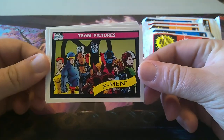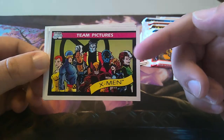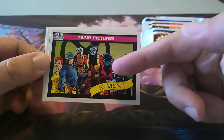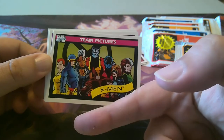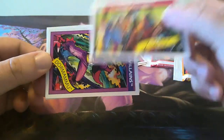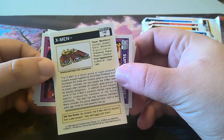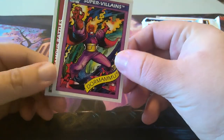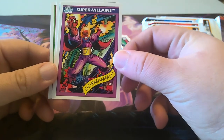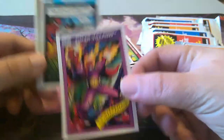There's an X-Men team picture. You got like Rogue and I think Shadowcat and Nightcrawler and Colossus and Storm with a Mohawk, Cyclops. I think that's Jean Grey. I don't know. Phoenix. Very good. We got Dormammu. He's from the Doctor Strange movie, though Dormammu was a different kind of guy in the Strange movie.